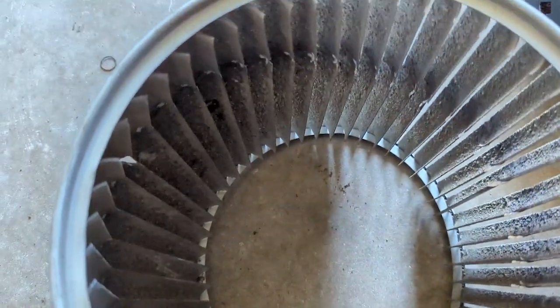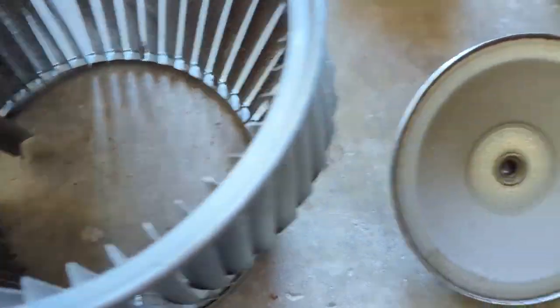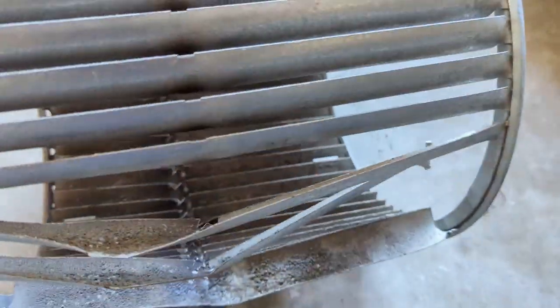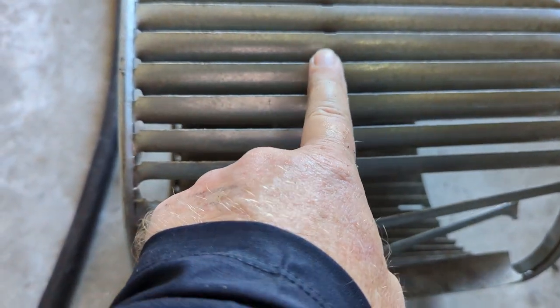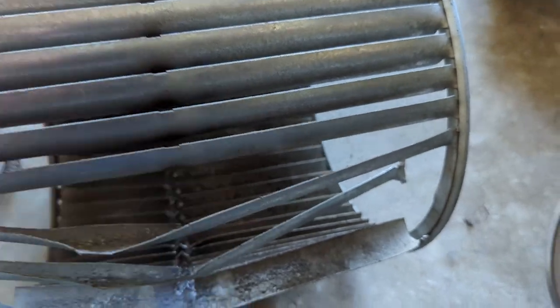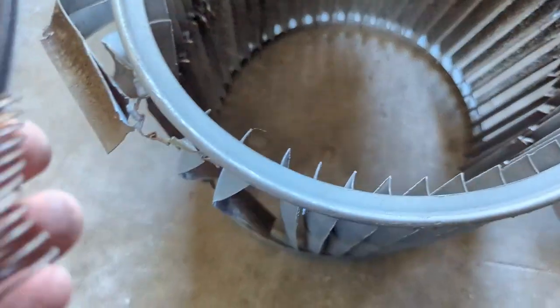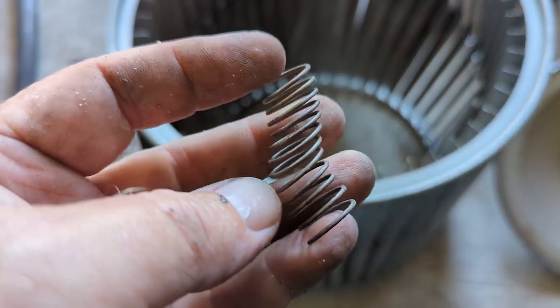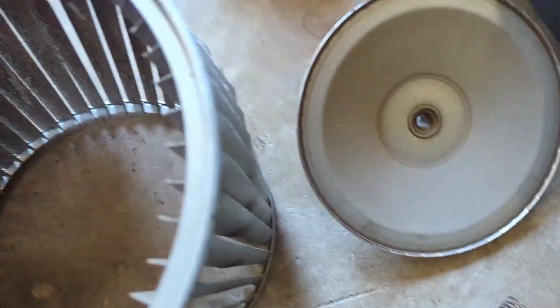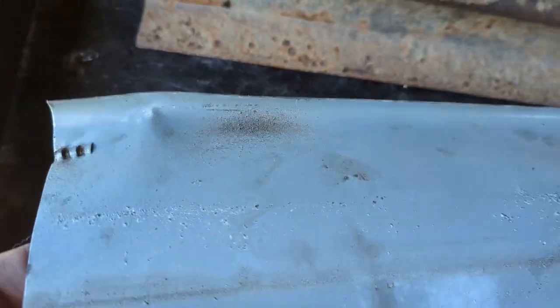So yeah, it's a little mushed. So I think the hub connected here because there's a bit of an offset. So we'll see when the new one shows up how it goes. Got bits of a spring that fell out. Not sure where those go. We'll find out. It looks like I finally get to use my new anvil.